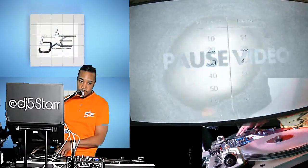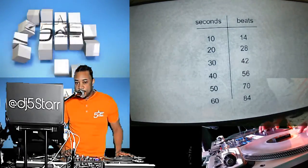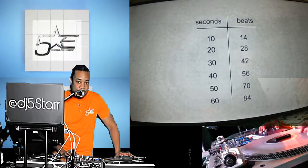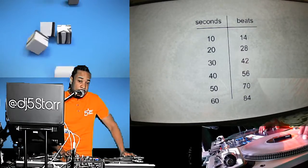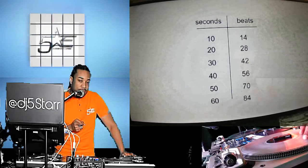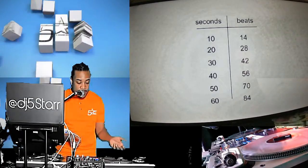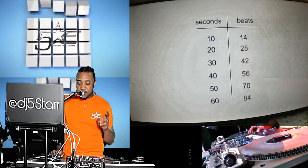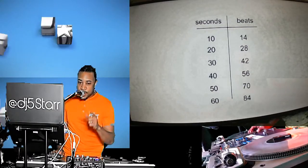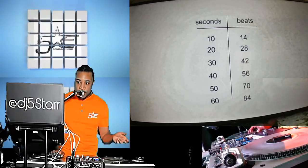We're showing a T-chart. 10 seconds equals 14. Now, in the last example, we had 10 seconds equaling 14. And, of course, in this example, we got 10 seconds equaling 17. The question is asking, what is the BPM? So if everyone answered the question with saying that the correct answer is 17, you're on the right track, but you're not quite correct. So the question is asking, what is the BPM of that song that was just playing?